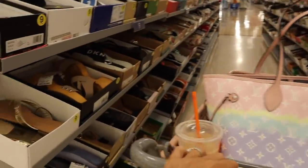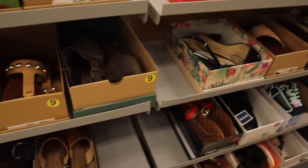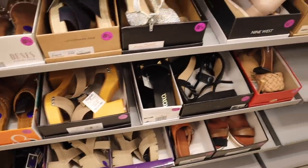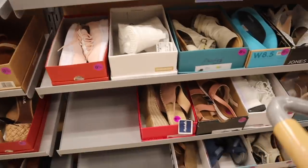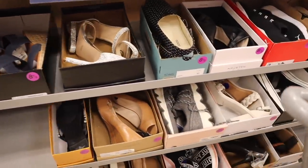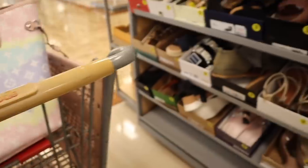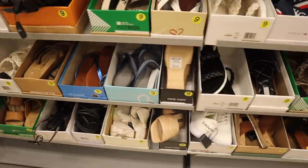And you never know, we might find something in size 9. These Pumas are pretty cute, that light pink color, but I prefer Adidas. How cute is this one, you guys? So that coral color for only 20, but there's actually another side full of size 9. So if you guys wear this size, then you have a lot of options, which is pretty awesome.